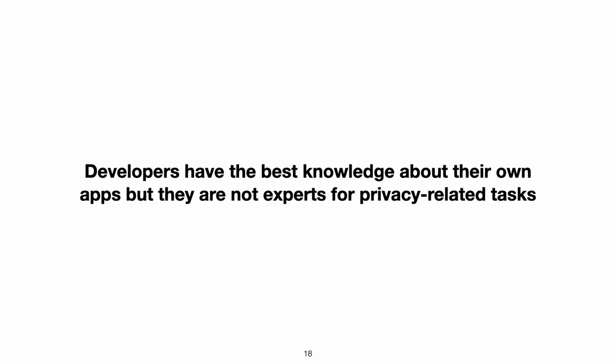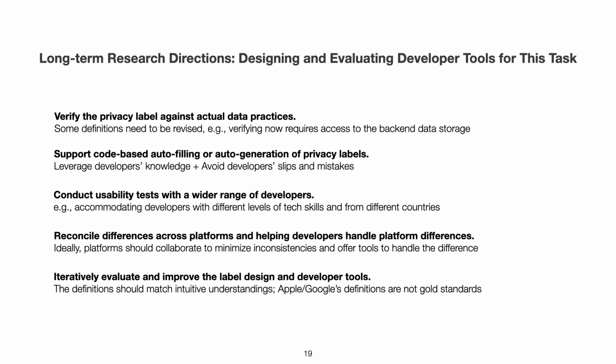On the one hand, we want to leverage developers' knowledge about their own apps to provide a thorough disclosure of data practices. On the other hand, they know little about privacy and have little time to deal with privacy requirements, which resulted in inaccurate privacy nutrition labels. Therefore, we want to call for more developer-centered research to unleash the synergy between developers' knowledge and better tooling support.